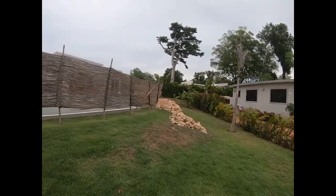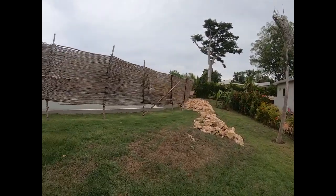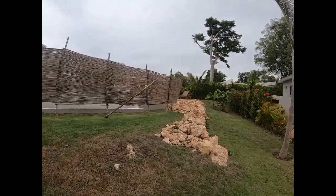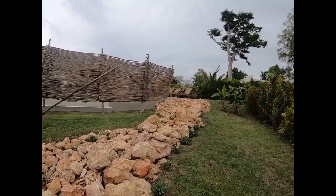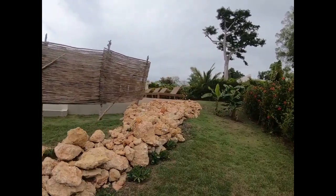As you guys know, I only show villas, houses, and apartments that my people own or they rent. Not just vacation rentals, I mean long-term rentals, so you guys get to see how people live down here, how you could build your own villa.